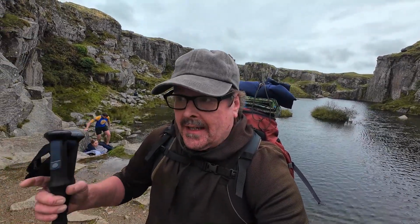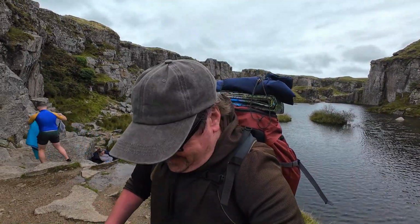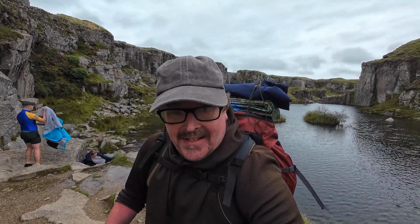So we're in Foggintor Quarry, and this is where, as I said in a previous video, the granite corbels came from to make London Bridge and Nelson's Column, I believe. So this is why the railway would have been used to take that down and then transported to the relevant areas. Absolutely wonderful today. There's a few people here enjoying it, and it's very, very peaceful until we arrived.